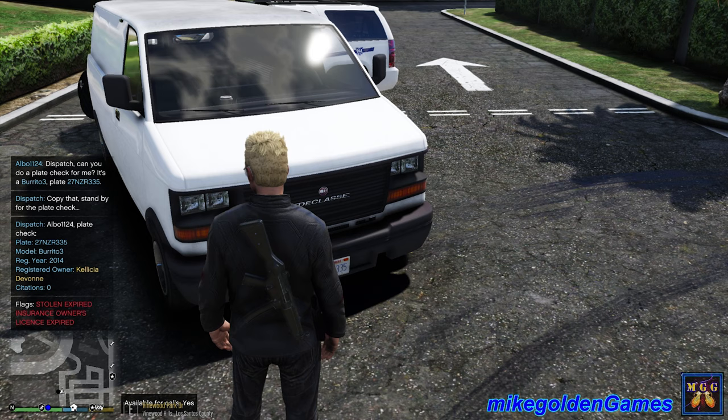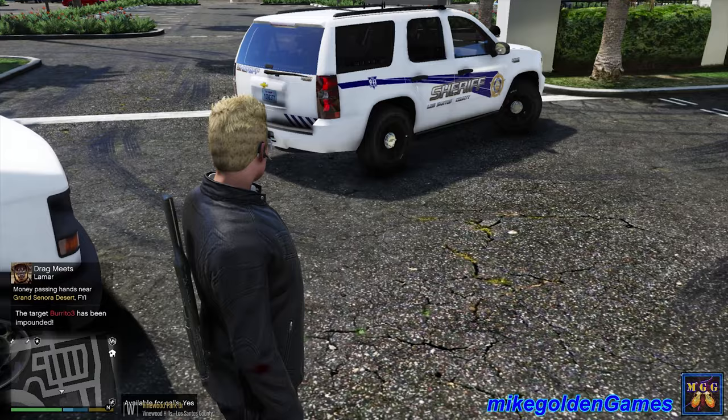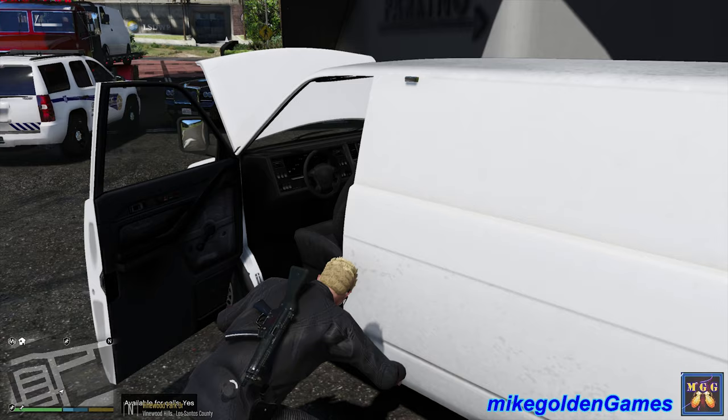Stolen, expired insurance, owner's license expired. Whoa, officer. Careful. Do you not know how to back up a truck? Come on. All right, and let's search this vehicle, see what we got inside of it. And that's a really nice car over there. Hopefully there's some good evidence in it. I really want to find some good evidence.